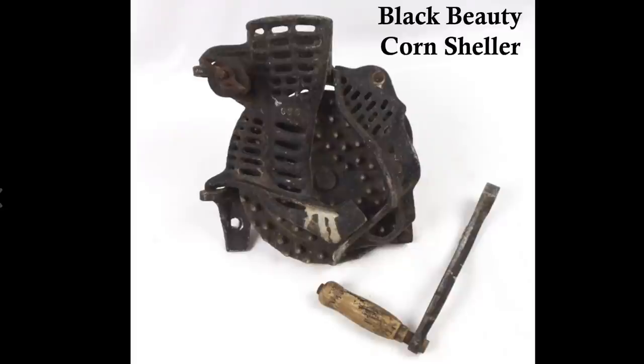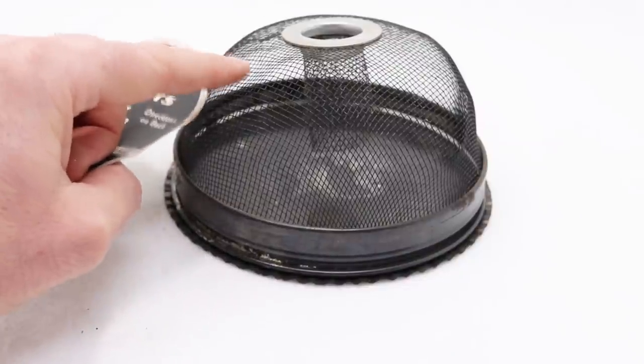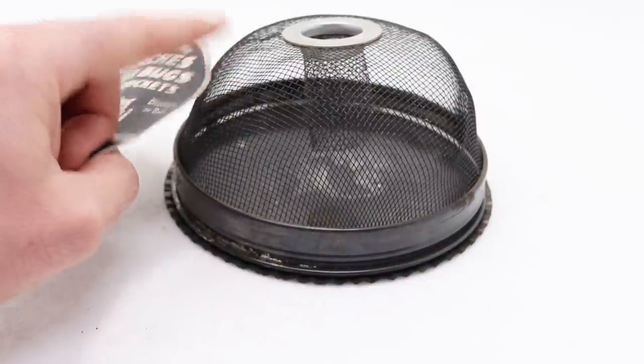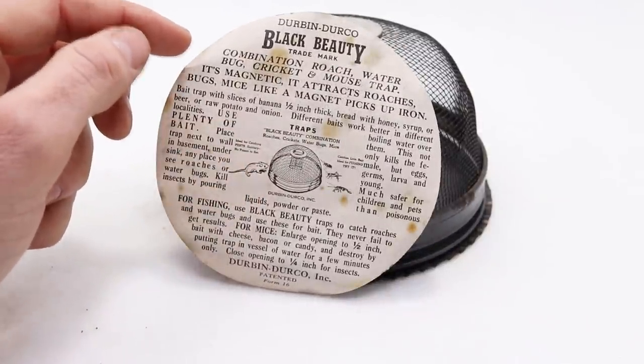And they really like the name Black Beauty. They also made a Black Beauty corn sheller. So with the wide variety of products they made over the years, it's not surprising they made a mouse trap. And like many other items, they called it Black Beauty. It says combination roach, water bug, cricket, and mouse trap.